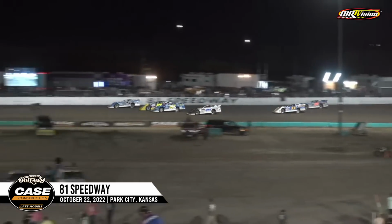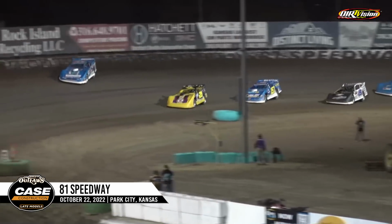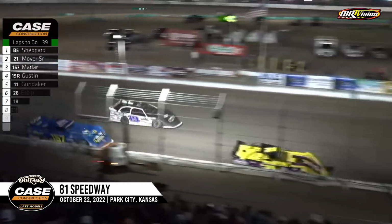Down the back straightaway, Shepard got off 2. That opens the door. 4 cars going for the lead as they head off into turns 3 and 4. Not enough real estate on the bottom for Marlar. He slides up off of corner number 4. Here comes Gustin up to 3rd. Shepard leads lap number 1.